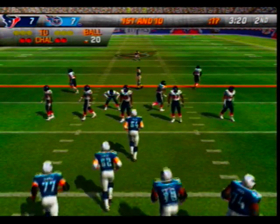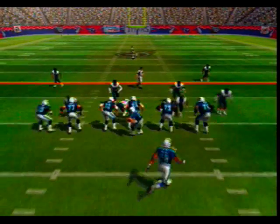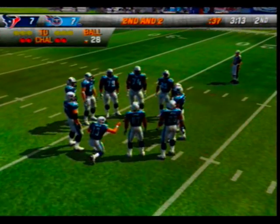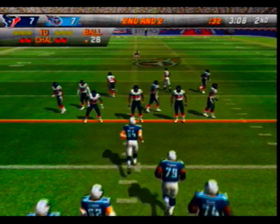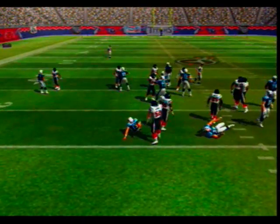First and 10. Ball on the 20-yard line. Throws it. Goes up, makes the catch. A successful offense is one that can run and throw for good yardage on first down. Second and two. Ball on the 28-yard line. Goes to the ground.